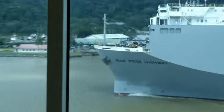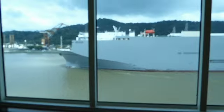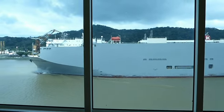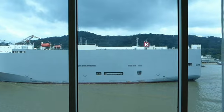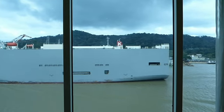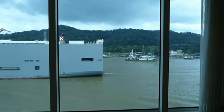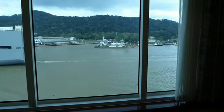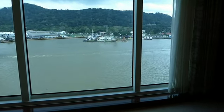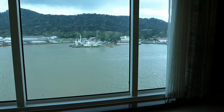We're now approaching the railroad, and you'll be able to see the Chagres River. This river is so important, and you have to use your imagination here to understand what's happening. As we approach the bridge, the trestle, with the railroad and the automobiles crossing it, you'll look to your left, off to the port side, and you'll look up a river. Now, use your imagination.